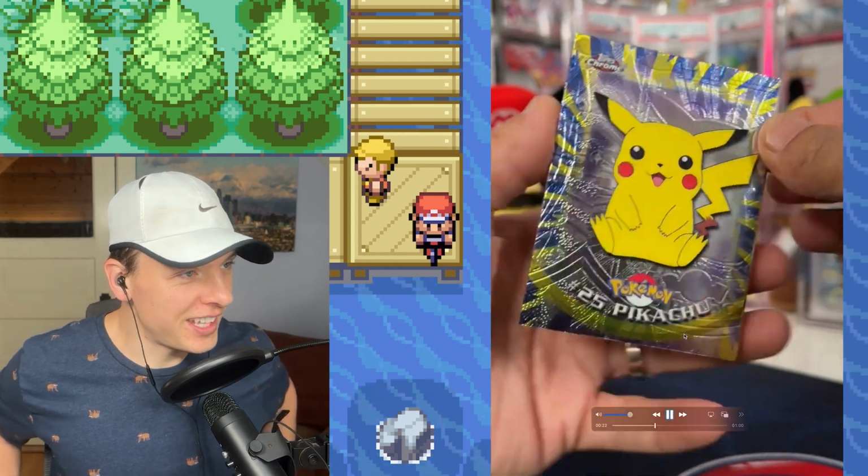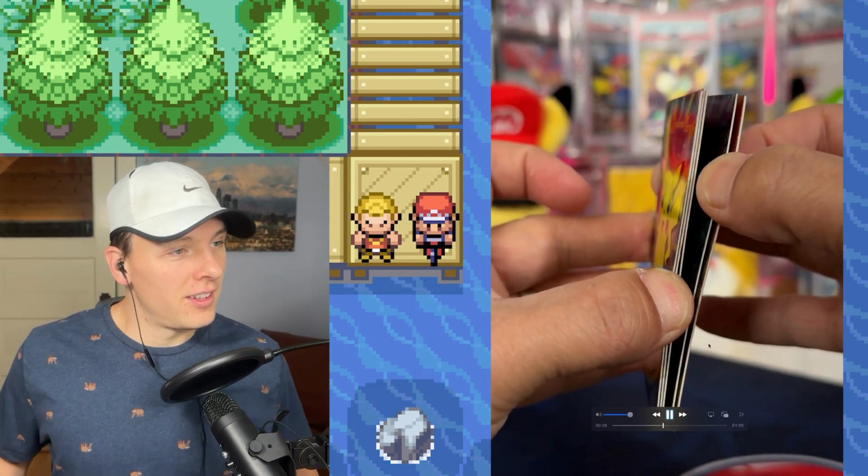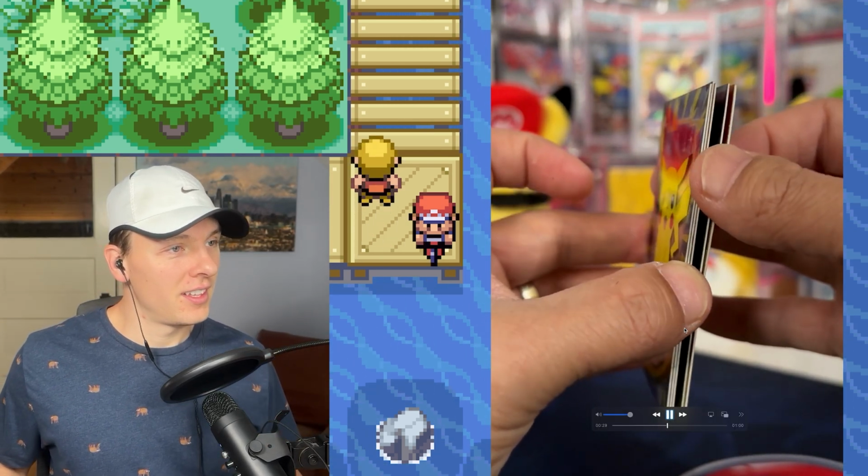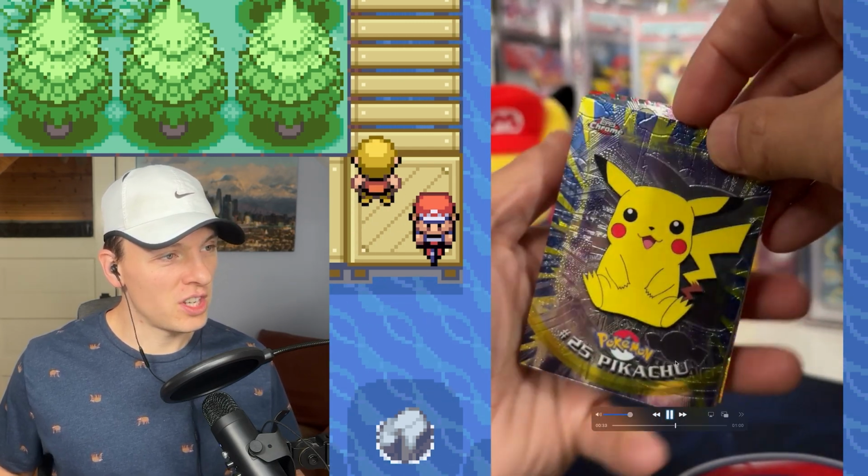Looks like the cards are actually sticking together. Yeah, the cards stick. Oh. Together. That's not good.